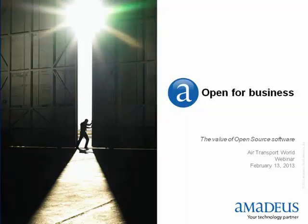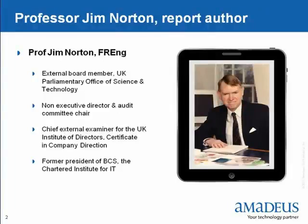Professor Jim Norton is author of an Amadeus report titled Open for Business. Jim comes with 40 years' experience in the telecommunications and IT industries, having had key roles as supplier, user, and regulator. Today, he spends much of his time in pro bono professional roles. Jim is immediate past president of the BCS, the Chartered Institute for IT in the UK. He's an external board member at the Parliamentary Office of Science and Technology, a non-executive director of F&C Capital and Income Investment Trust, where he chairs the Audit and Management Engagement Committee. He's also chief external examiner for the UK Institute of Directors Certificate and Company Direction Program.